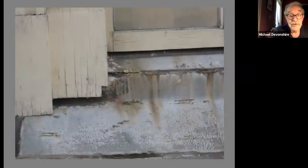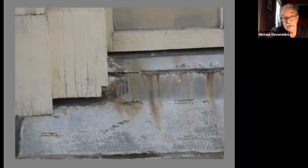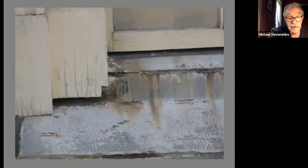Some areas you just can't see on the house unless you climb around on the building. This is the base of one of the dormers on the front of the house, where you can see there is a zinc coating on the metal material, the flashing, which is wearing away, and that material is rusting now. You can also see some incipient cracking of wood where lack of paint has resulted in moisture getting sucked up into the wood, causing rot.